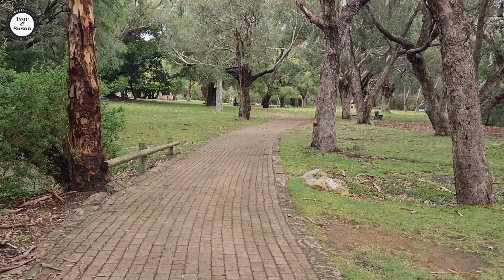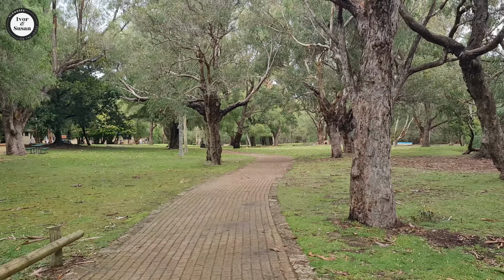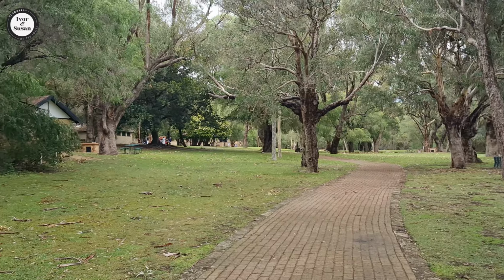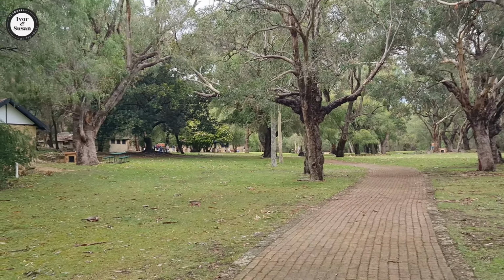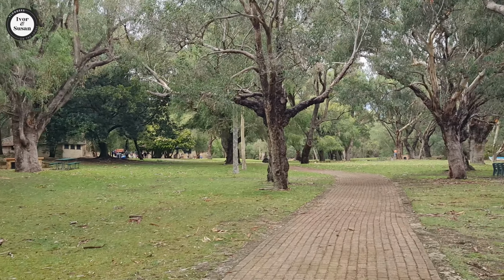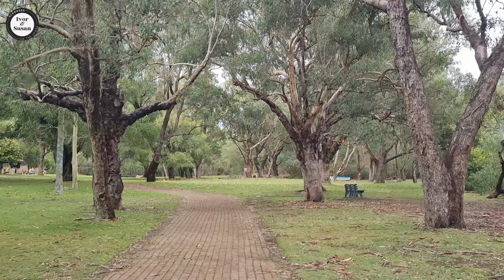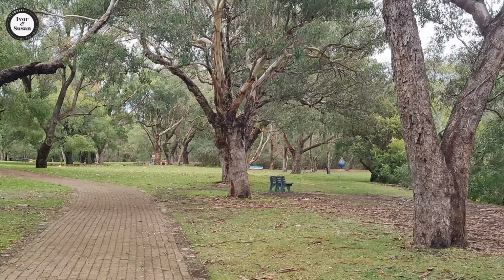So we're just going to walk down the path over here and look around the beautiful Yanchep National Park in Perth, Western Australia. Bit of a gloomy day, like I mentioned early on. Might rain, probably will. Has been drizzling a bit.